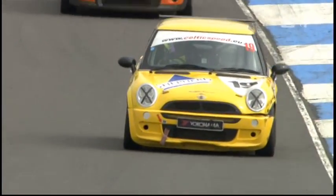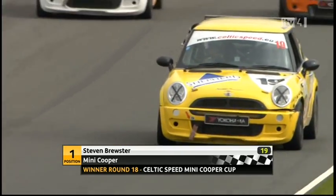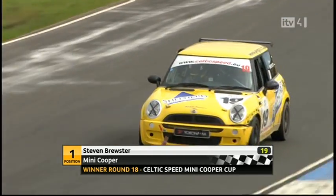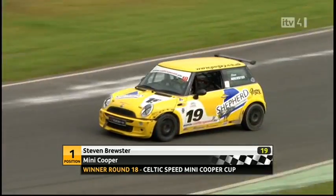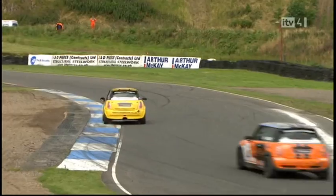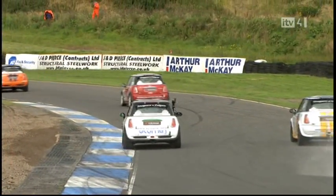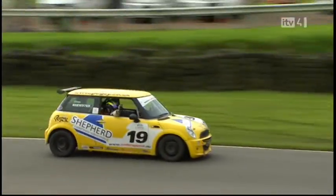Simon, this is a super little formula. Oh wow, that was brilliant. Absolutely loved every second of that. Well done to Stephen Brewster for coming through unscathed, and then when he got his break, he made the most of it. He got his head down, drove a beautifully precise race. Shows that it doesn't have to be all crash bang wallop. He's just executed that beautifully. Fair play to everyone. That was about as good as it gets in terms of motor race.